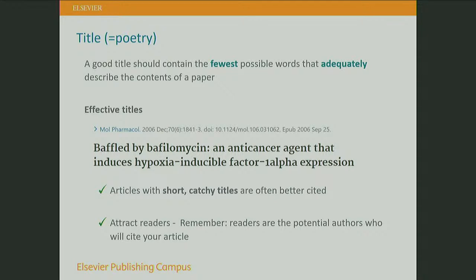transcription factor, and I read this paper, Baffled by Baphylomism. You know, the sound was so catchy, so powerful, and it was actually representing what I was looking for, that I thought this title is really fantastic. And since then onwards, I know how to find this paper always. I don't need to know the authors, I don't need to know the journal, I know the title, it sticks to my mind. So if you like to play, it is allowed, but be mindful when doing it.